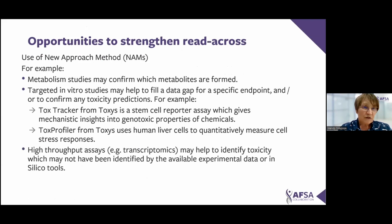Traditionally, read across is based on in vivo data, but obviously there are a lot of new approach methods being developed that might help you support your read across. For example, you might decide to do a metabolism study if your hypothesis is based on metabolism and common metabolites forming. That would confirm that you do get the same metabolite formed and the rate at which it forms. You might decide to do some targeted in vitro studies that help you support the data gap. Now, the examples shown there are 2 assays from Toxis.